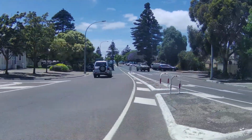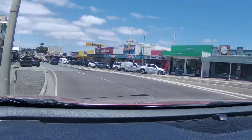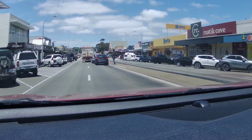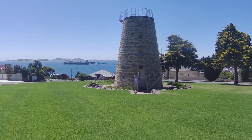For a good view of Port Lincoln, I recommend two viewpoints. At the edge of the city is Winter Hill lookout that you saw at the start of this video. It gives you a good view of the islands and the coves. For a closer look, head down to the Old Mill.